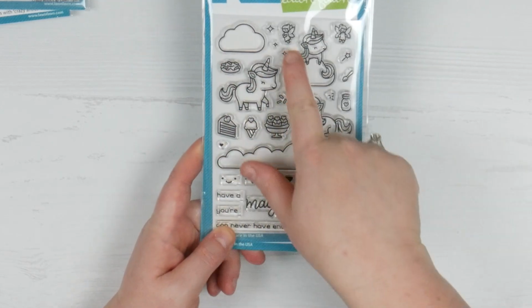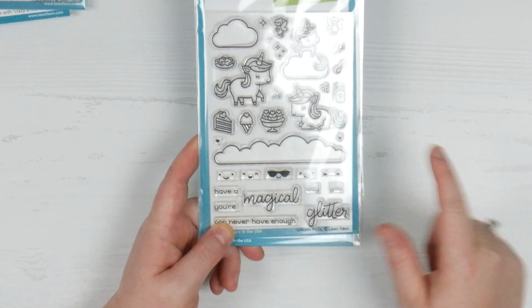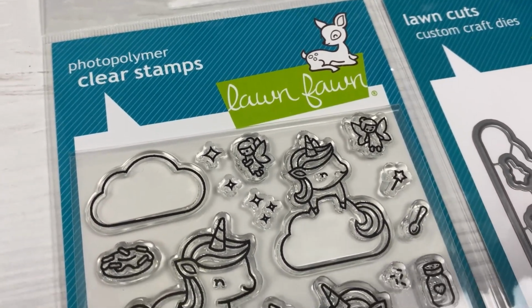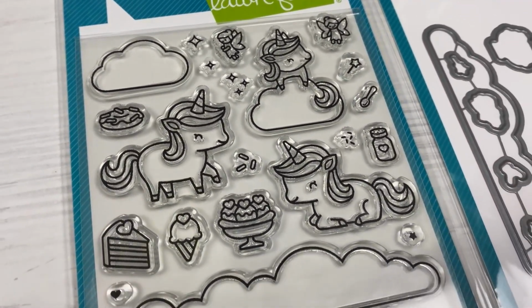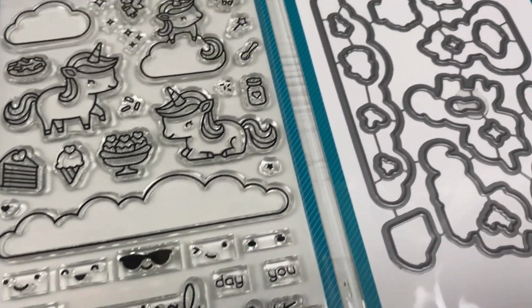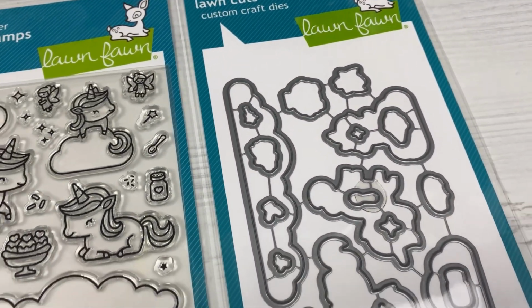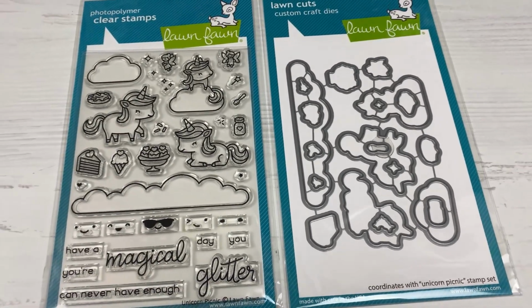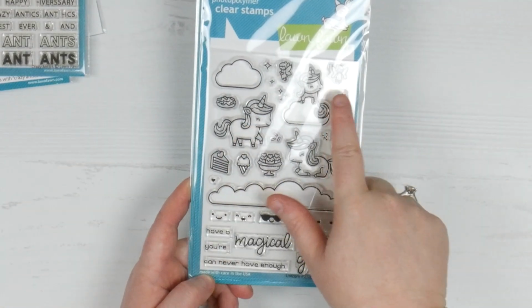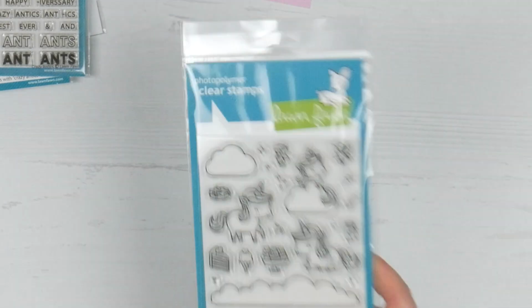So you've got the big cloud, you've got some fairies, and you've got some unicorns, and then there's picnic items, plus a big cloud for them to sit on. And then it's got "have a magical day," "you can never have too much glitter," "you're magical." I just think it's very, very cute. This set also coordinates really well with an older little mini set called A Little Sparkle, which has a unicorn very similar to this, and also some fairies very similar to this. So if you've got that one, this one's going to fit in nicely.